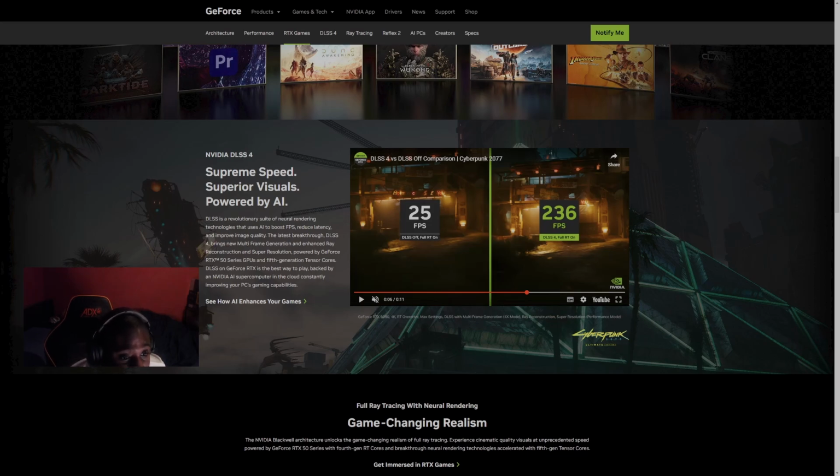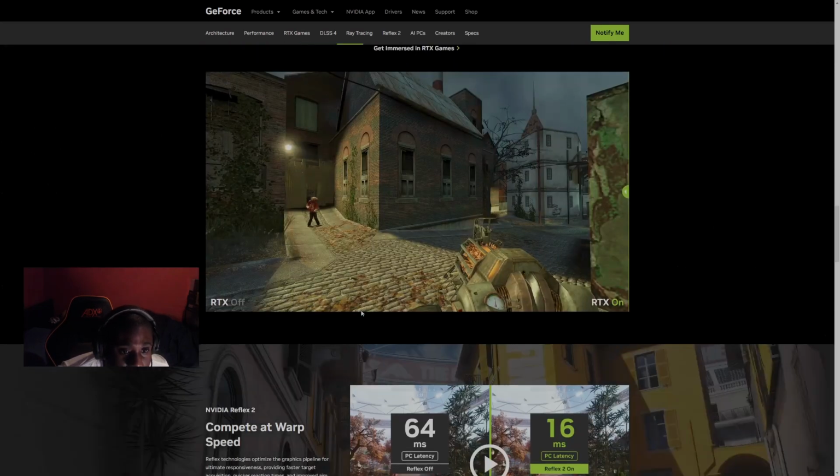It was backed by an NVIDIA AI supercomputer in the cloud, constantly improving your PC's gaming capabilities. So yeah, that's good.